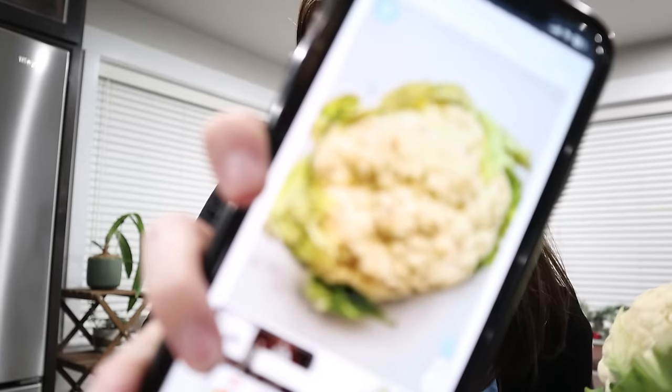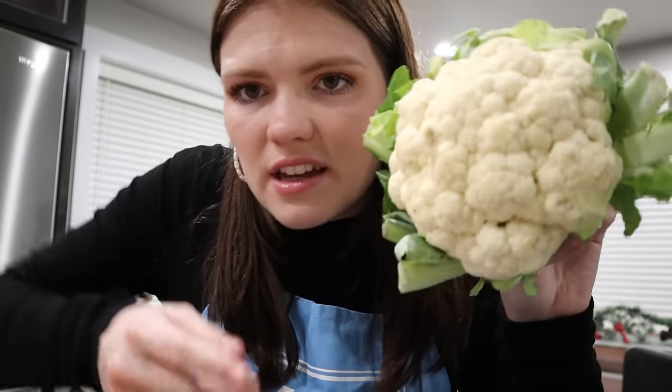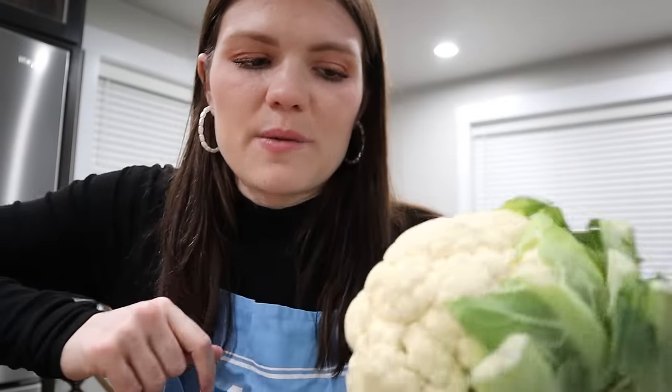Oh, I just looked it up and this picture is of cauliflower that should not be consumed. It has brown spots on it and mine has a bunch of brown spots on it. I feel like you can't really tell that well on camera. But I don't really risk it when it comes to mold because I don't want to get sick. Okay, maybe we'll have to substitute it with a different vegetable. I'm going to go look in my fridge and see what we have.